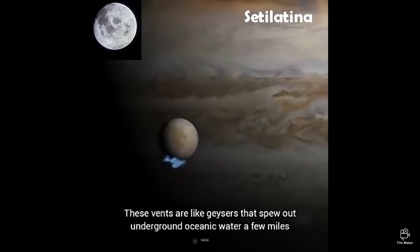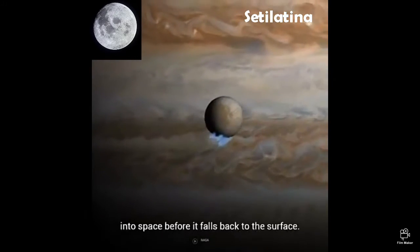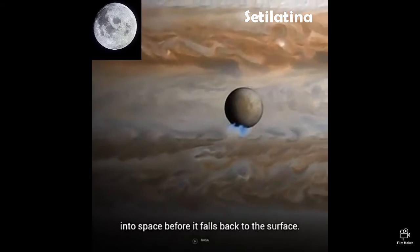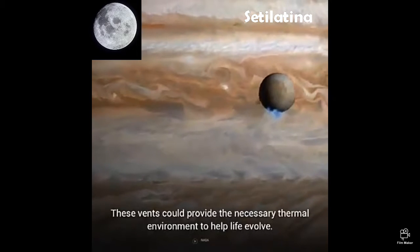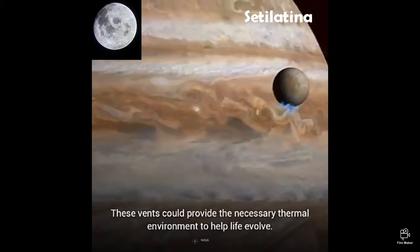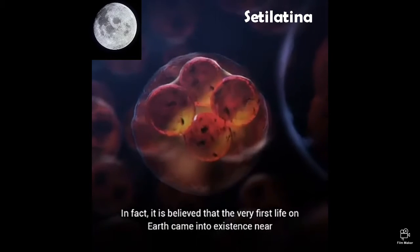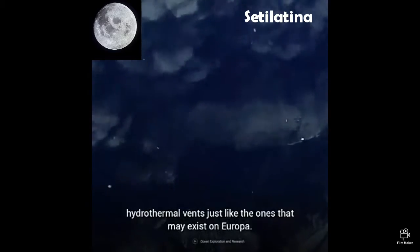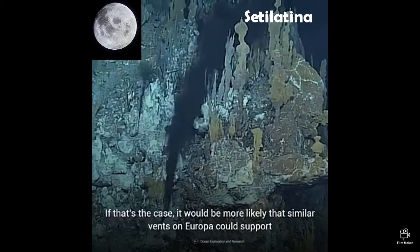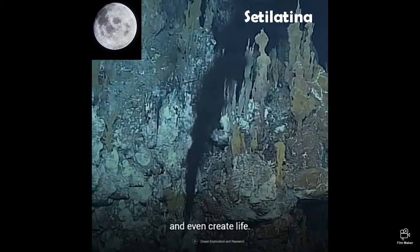These vents are like geysers that spew out underground oceanic water a few miles into space before it falls back to the surface. These vents could provide the necessary thermal environment to help life evolve. In fact, it's believed that the very first life on Earth came into existence near hydrothermal vents just like the ones that may exist on Europa. If that's the case, it would be more likely that similar vents on Europa could support and even create life.